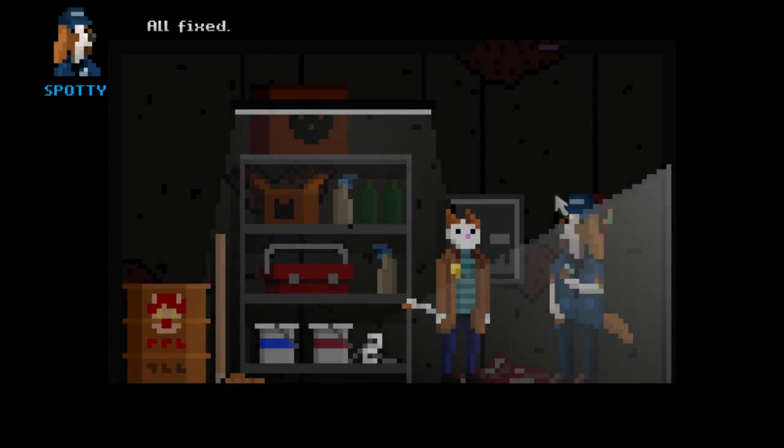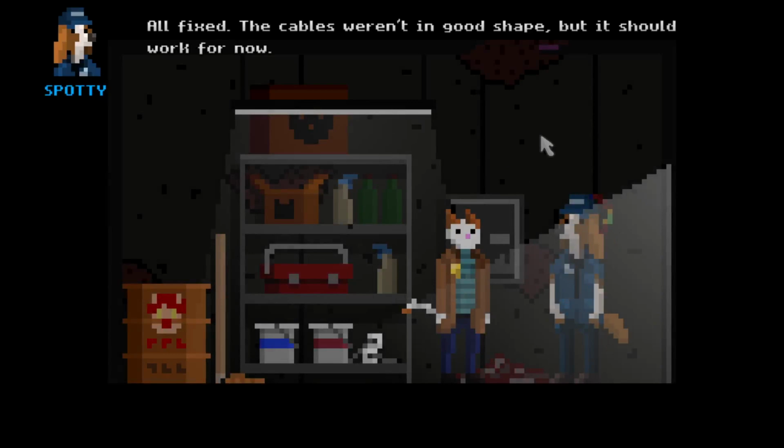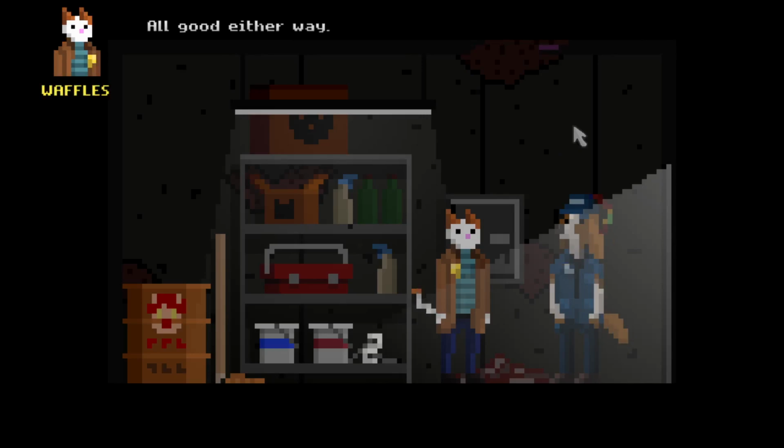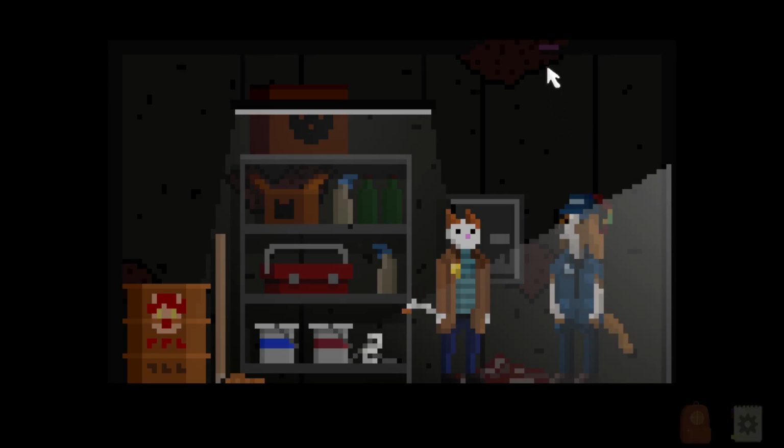Coming in. All fixed. The cables were in good shape. Should work for now. I'm colorblind though, so we'll see if I got any wires crossed up. All good either way. Thanks, Spotty.